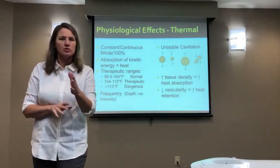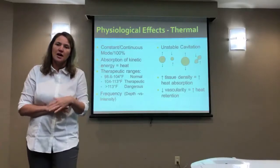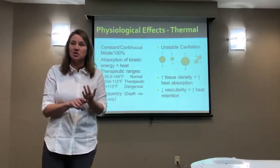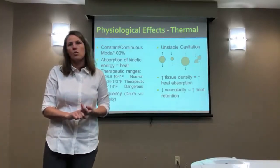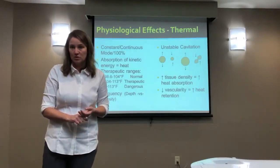So when you tailor your treatment, if the purpose is heat and stretch, I always encourage people to put the person in a position of stretch, or do a dynamic stretch while you're doing the treatment, or have the patient self-stretch while you're doing the treatment.